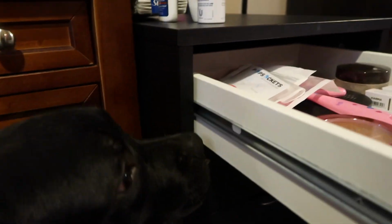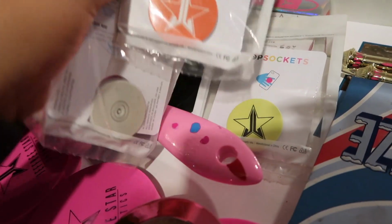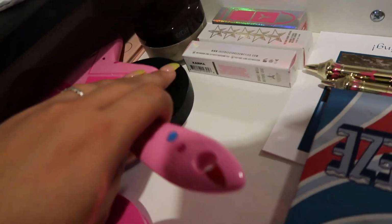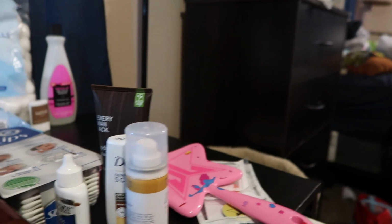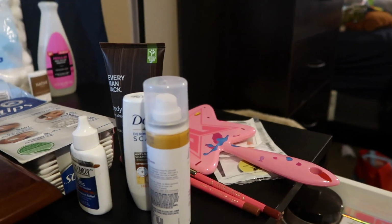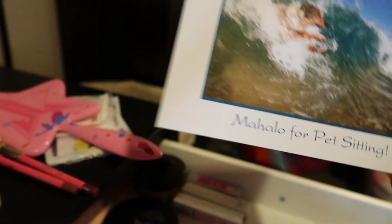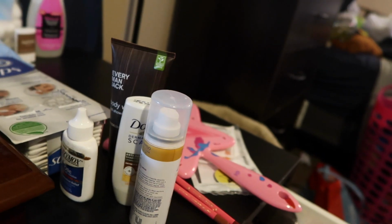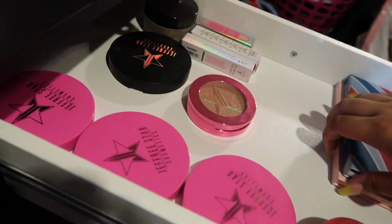Let's get into this. So this right here is, I don't even know what's in here. I have all my Jeffree Star little pockets, all my pop sockets, my mirror, all of my highlighters, my setting, this can actually go out here with my other lip scrub, my lip liners. I got this from Hawaii. Well, I didn't get it. I was pet sitting for some people who went to Hawaii, and they got me that. Super cute. So I'm going to put my palettes together so that way they're right there.